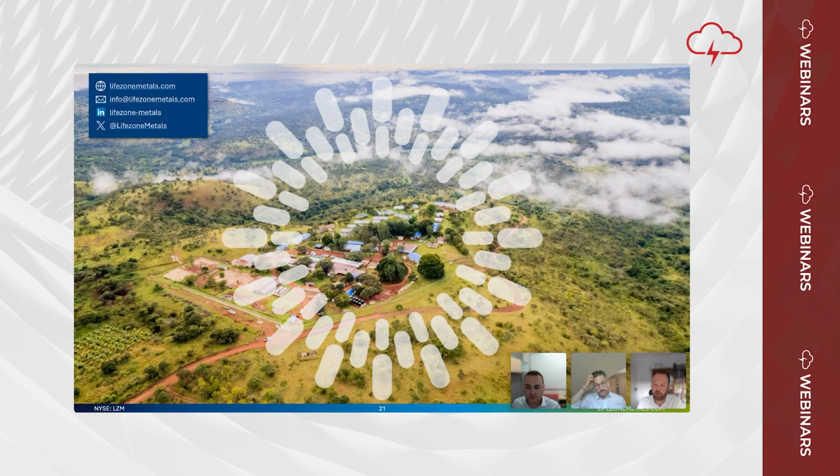It's slightly different because they process low-grade lateritic materials, and we will process high-grade sulfide materials. So very different in terms of what goes in, because we put a highly concentrated concentrate into it. So no, the Hydromet material is not somewhere in the background. It's the backbone of everything we do.